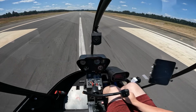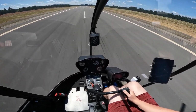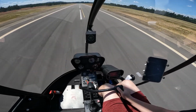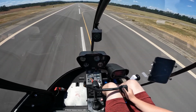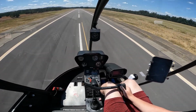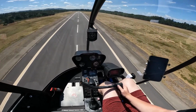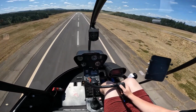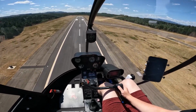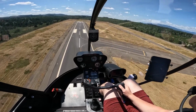Shelton traffic, helicopter 8038 Alpha on the go runway 34. We'll be remaining in the pattern for left-hand traffic, Shelton traffic. Okay, 50 knots. Knots, continue to climb out, clear left.